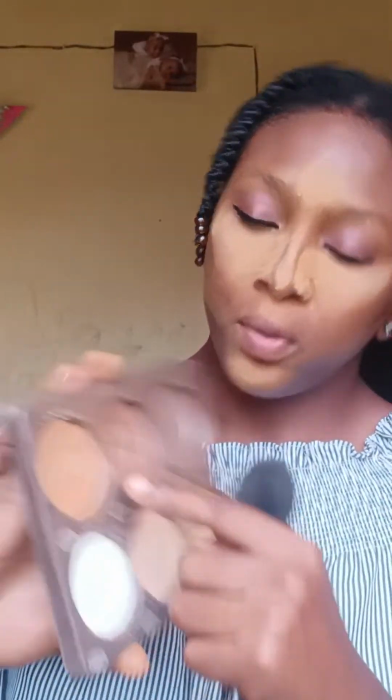So I'm just going to go in with my skin tone. This is the one that is my actual skin shade. I'm just going to go in with this and dust this off. Oh my god, did I set the contour on my nose? I'm not sure. I have to do that again because it's looking white. I don't think I set it.